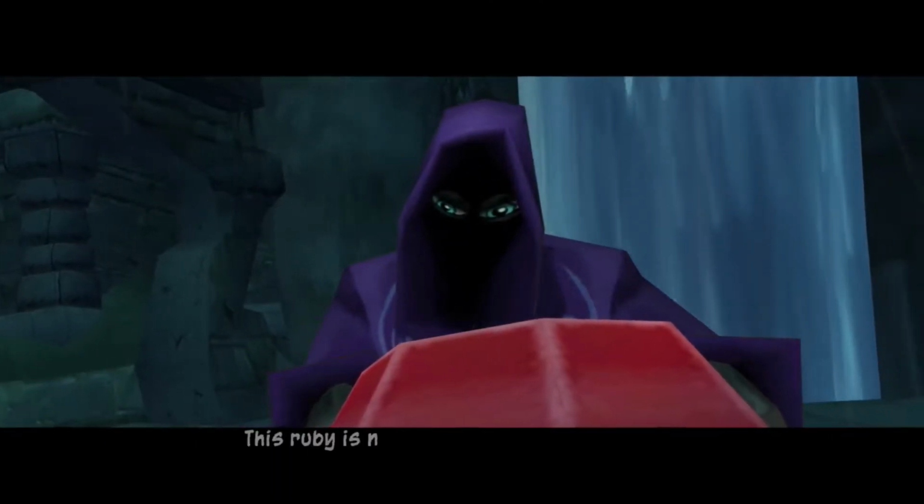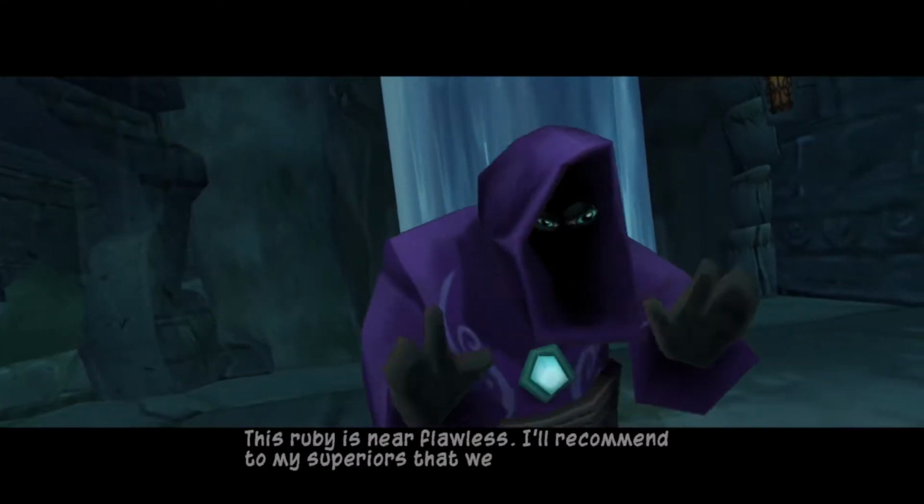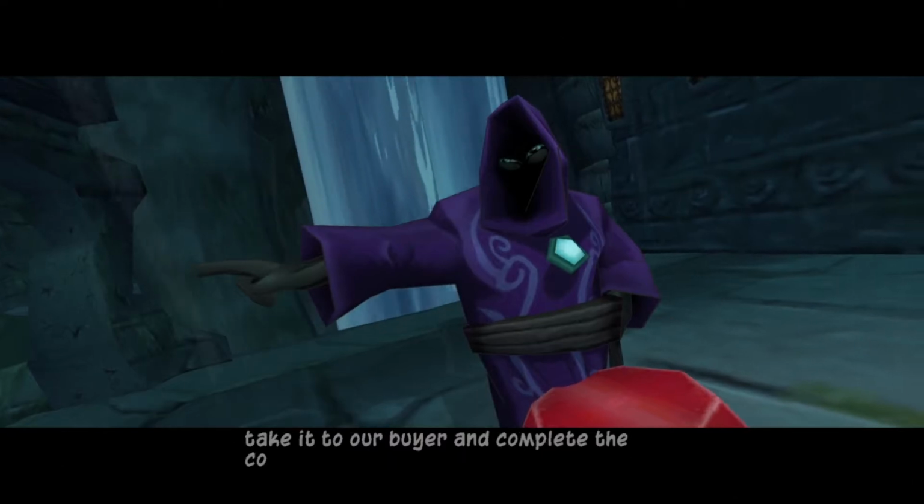This ruby is near flawless. I'll recommend to my superiors that we purchase it, take it to our buyer, and complete the contract.